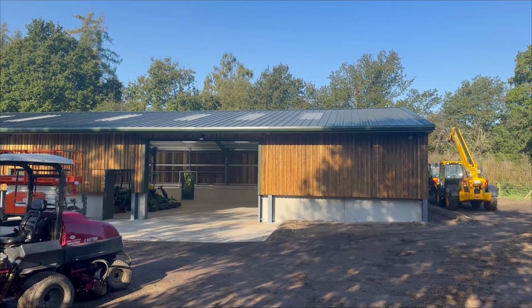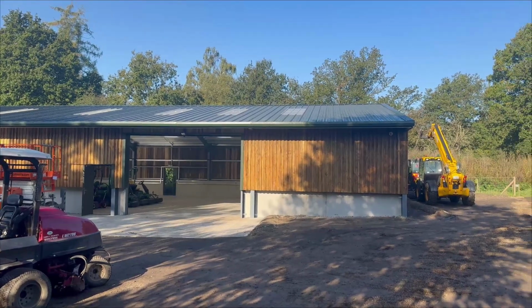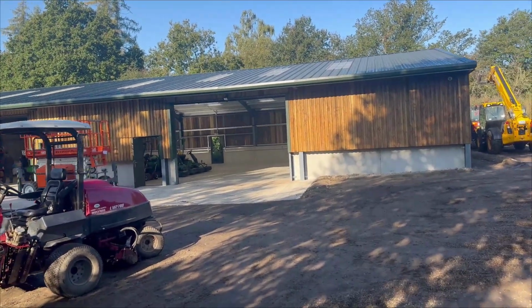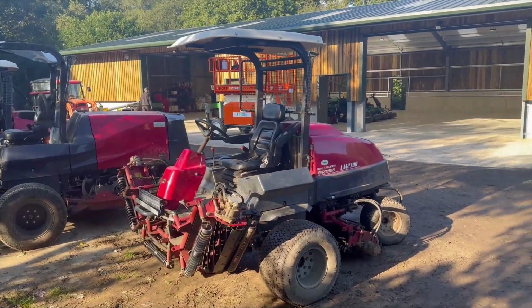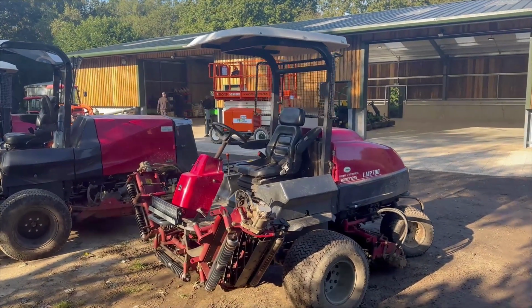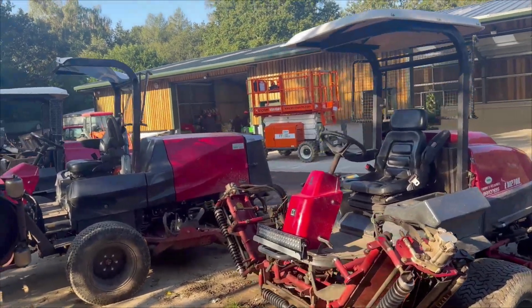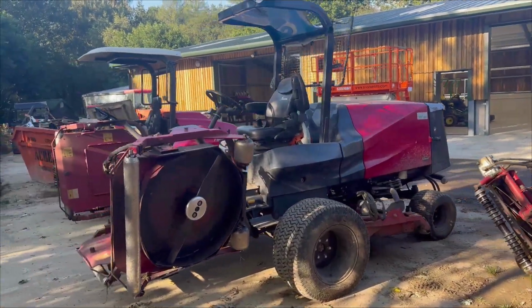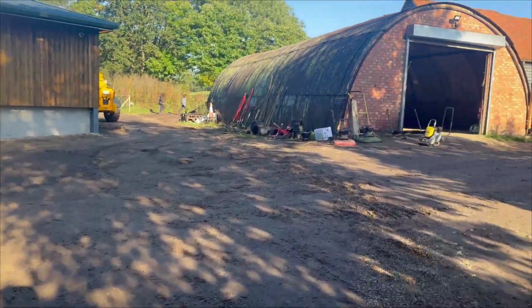This is the actual Greenkeepers shed. Magnificent structure, good work. We've got some of the equipment that's about to go in there. We've got the Baroness, mainly fairway mowers and the odd approaches. So we've got 3 big Baronesses waiting to go into the compound itself.